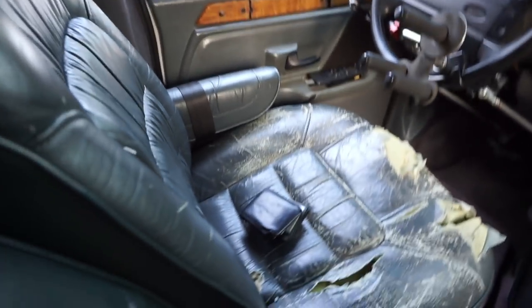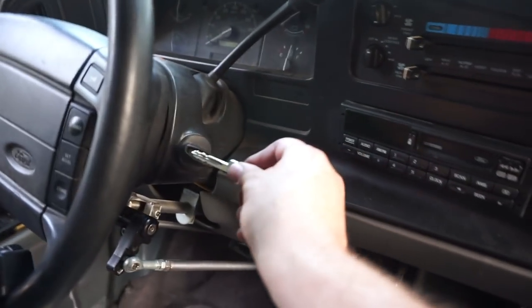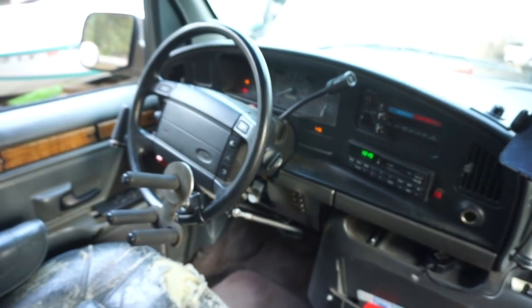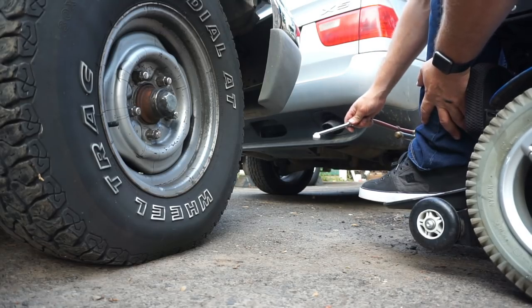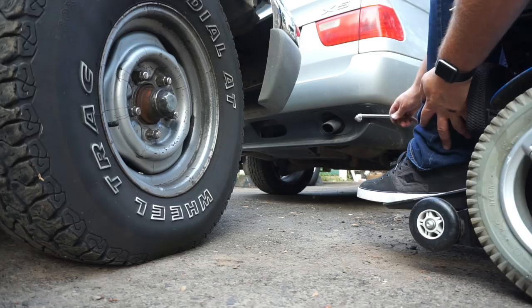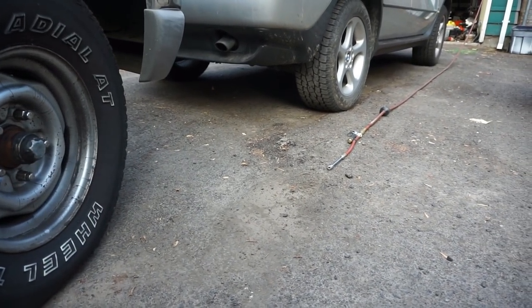Yeah, as you can see, I still need to replace the driver's seat in this thing. This van has a lot of miles on it, and it's worked for me pretty reliably for what I use it for. All right, we're good. Well, guess we'll keep the extra key in here for now. It's so close. Yeah. Dang it. Guess I'm not gonna be able to put air in this tire for now.